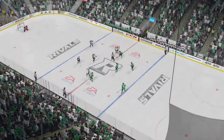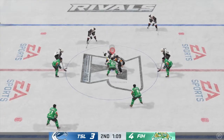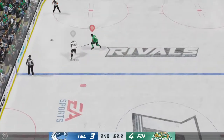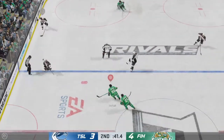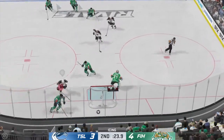San Jose's timing couldn't be better here, late in this second, to go ahead by one. The break's not that far away, and they want to make sure they go into it with the same lead they have now. The Canucks gain possession along the wall. Quick feed to McDavid. Unable to reach that one.